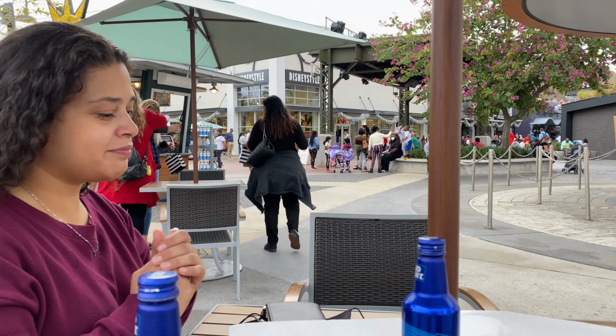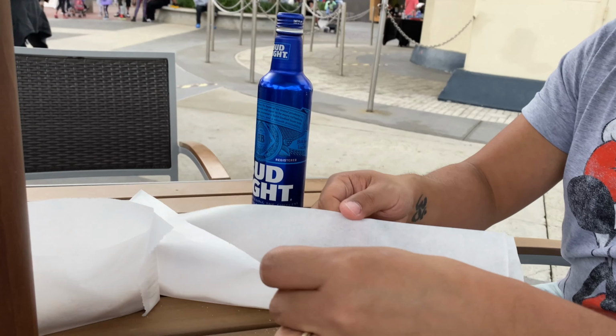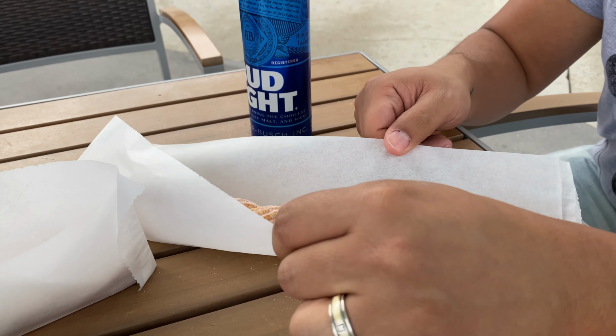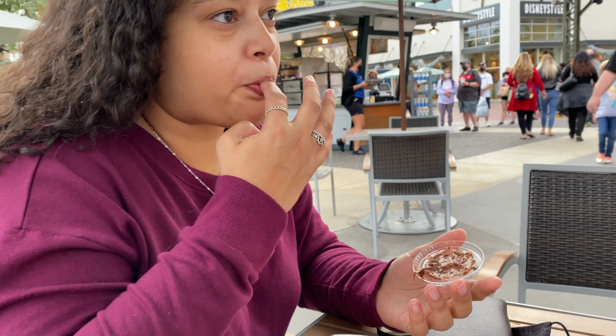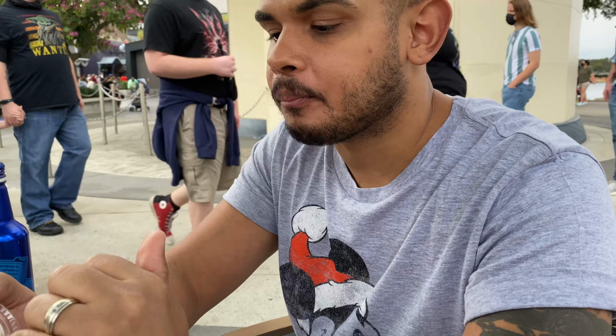You guys are about to have your first Disney churro. Look at how beautiful this is. Oh my God, what did you get? It's a strawberry cheesecake. What did you get? Nutella. Mm. And I'm assuming that this has cream cheese on it? Yeah, I think it's probably like that cream cheesy frosting. No, it's just regular icing. Pillsbury dough.